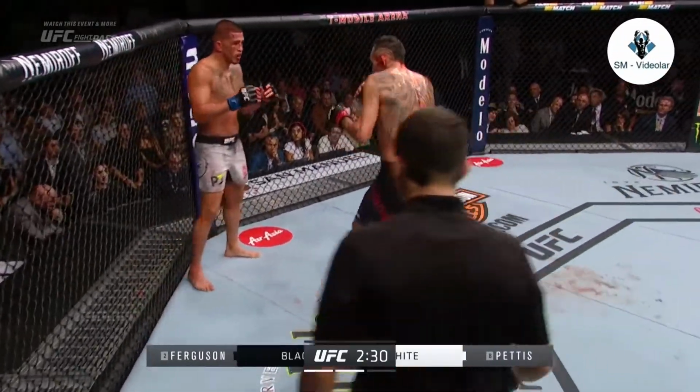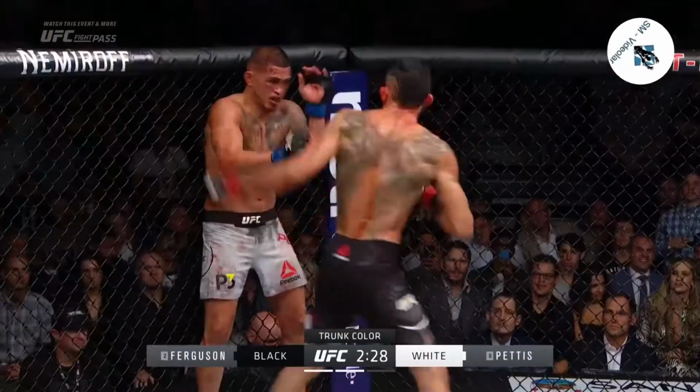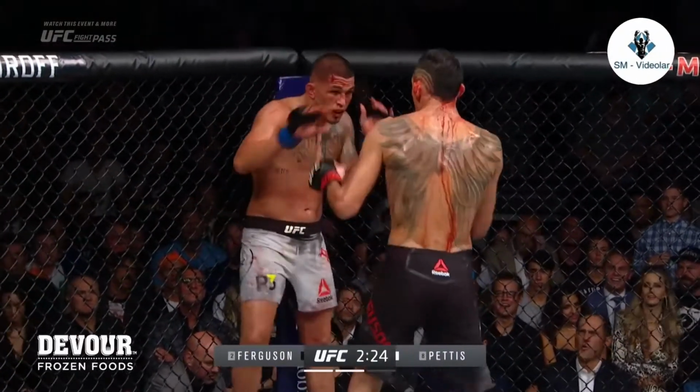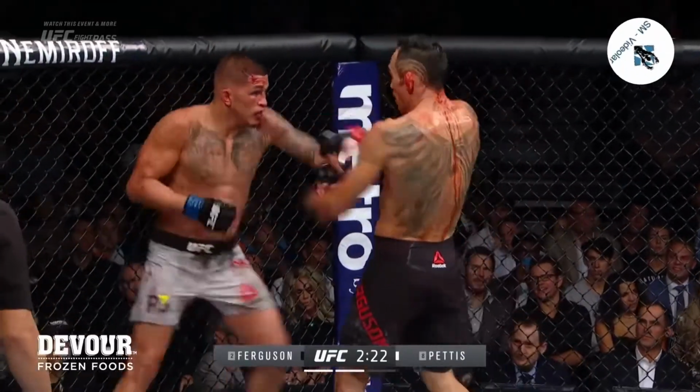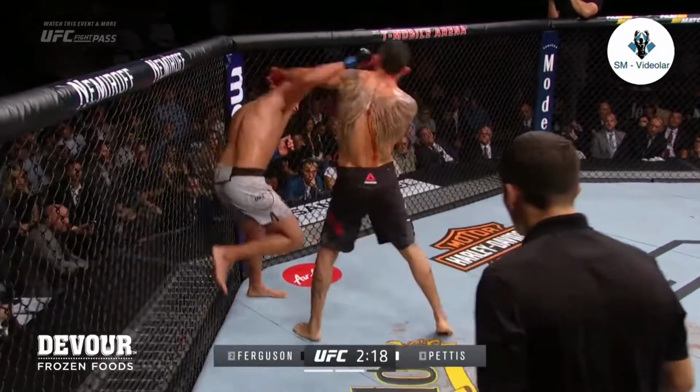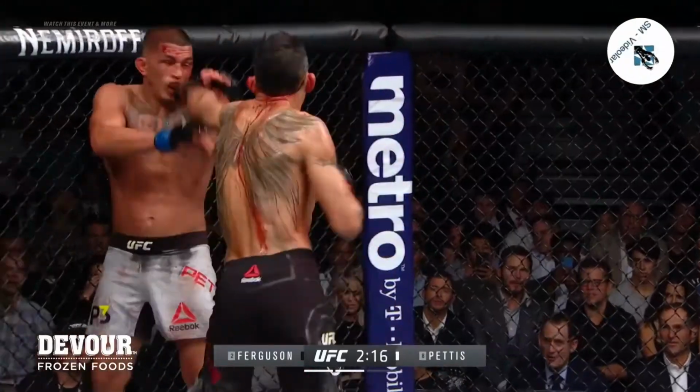Watch Pettis look for an overhand right. It's there all night. Pettis flat against the cage here, but he's looking like the pressure is just too much again, like it was earlier. He landed a beautiful shot in between, and that's what he was saying he needed to do: find the openings and land.